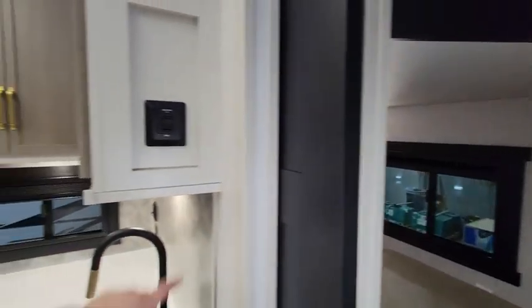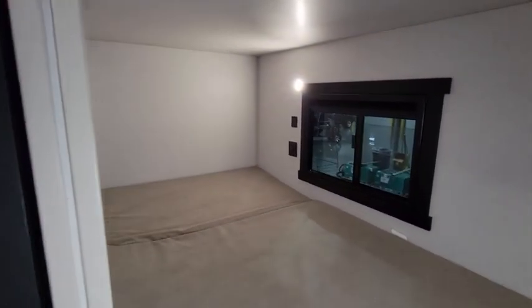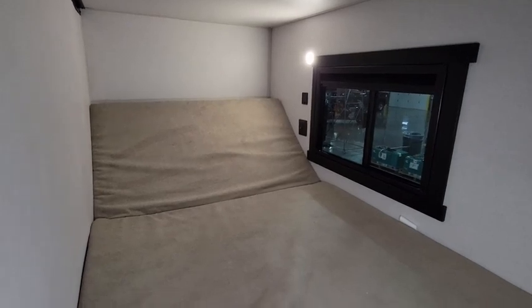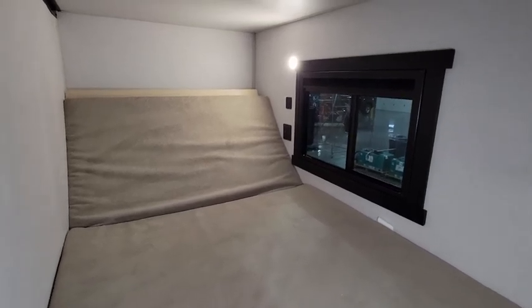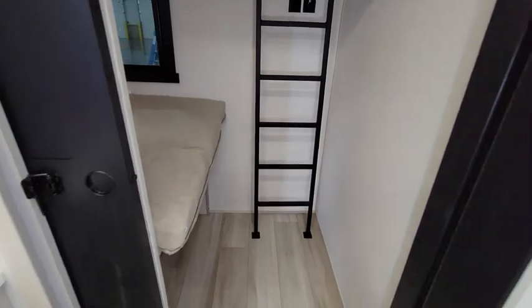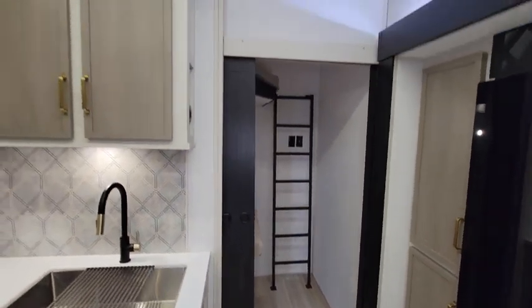Now this lower bunk actually has a button right here that you can push, and it'll actually kind of raise this up and pull it back a little bit. So that you get a little bit more room here at the foot of the bed area right here. But it's kind of a neat little setup right there. It gives you probably, I don't know, maybe an extra 6 inches of room here at this area. Sliding door for privacy.